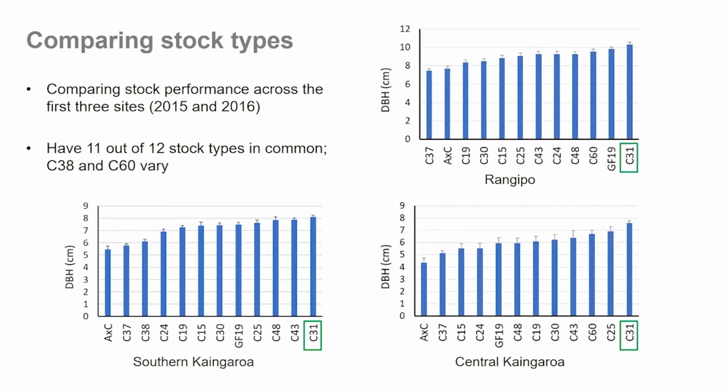But what stood out immediately is that the same clone is the best across all 3 sites, clone 31. And at the other end of the scale, the Attenuata hybrid and clone 37 are also consistently the worst genetics. So this was initially a bit of a surprise to us. We thought there'd be a little bit more variation given the difference between Southern Koongarra and Rangipo. And indeed, there is some variation. For example, if you look at GF19, you can see that its relative position has changed from site to site, but we still have this one dominant good performer and these 2 consistent poor performers. Realistically, these sites are very close together geographically, so the climatic conditions, if that's particularly powerful, looks to be potentially the driving force of success here.